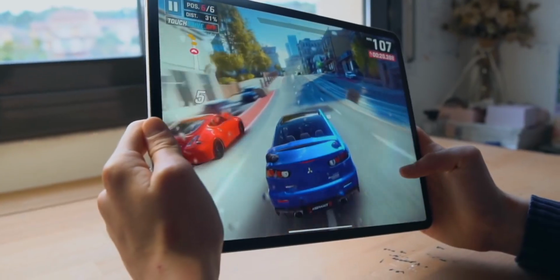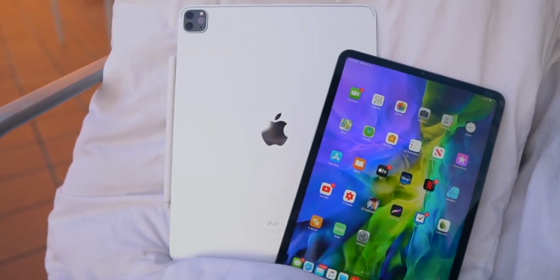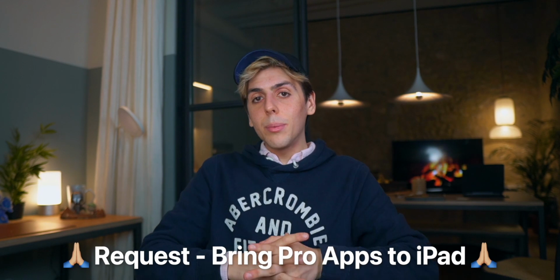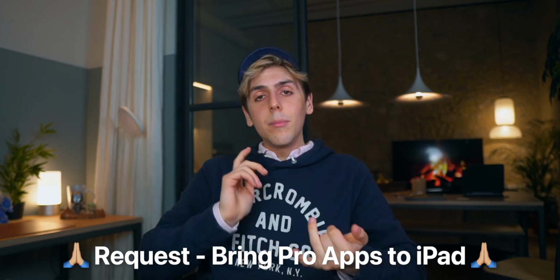If Apple does all of this, if Apple adds 5G, if Apple adds the M1 chip, if Apple adds Thunderbolt, Apple, please release the Pro apps, the apps that we've been waiting on forever. Please add, for me, Final Cut Pro, and for the musicians, Logic Pro. Please, like, this would make me replace my iPad completely. It's something that I absolutely just need on my iPad. I would seriously do anything for it.